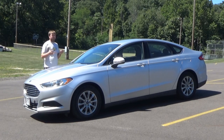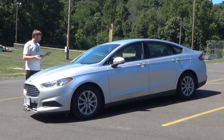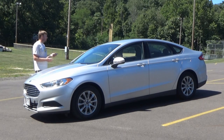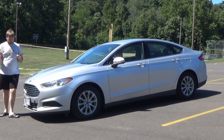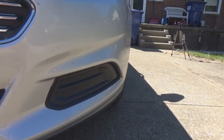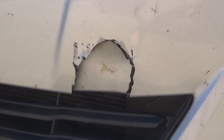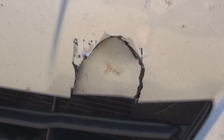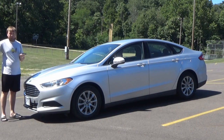The car was in fantastic, immaculate condition when I bought it, and that was one of the reasons I was so attracted to it, because there was not one scratch on this car. The sides for the most part don't look too bad. The big thing was this hole right here in the bumper, and that happened within this last year. It happened almost a year ago this month, when somebody at the junkyard I was at backed into the front bumper of the Fusion with a ball hitch on the back of their truck, and then they left.